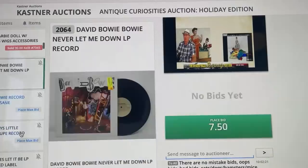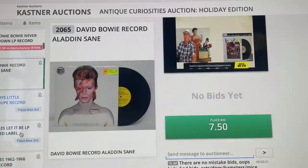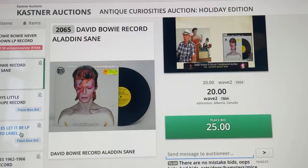We put a couple records in just to see how they go at this auction, because we put a whole pile of records through on the 18th. Honestly, it's just nice to sell some things all at once. It's a very famous David Bowie cover. I wonder if somebody's going to listen to it or if they're going to frame it and put it up as art. You never know.